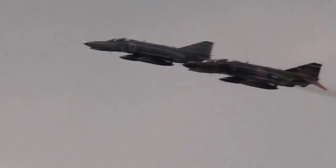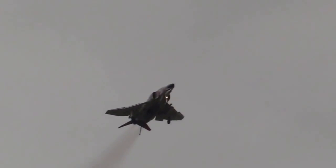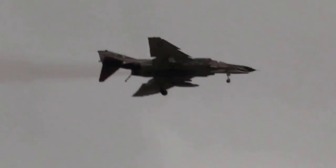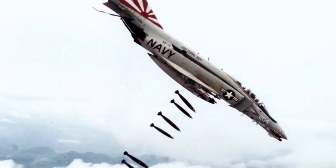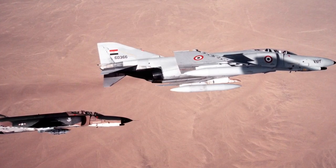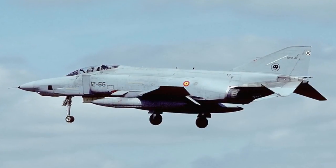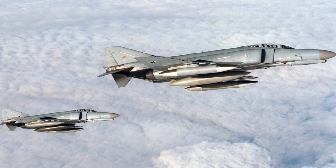It can carry over 18,000 pounds of weapons on 9 external hardpoints, including air-to-air missiles, air-to-ground missiles, and various bombs. This aircraft was used extensively during the Vietnam War. As of 2021, 63 years after its first flight, the F-4 remains in active service with the air forces of Iran, South Korea, Greece, and Turkey. The aircraft has most recently been in service against the Islamic State group in the Middle East.